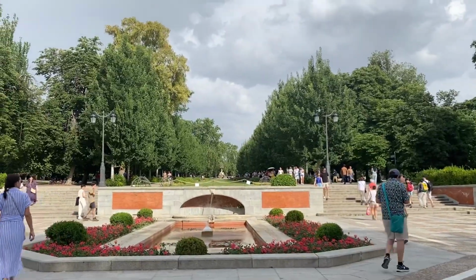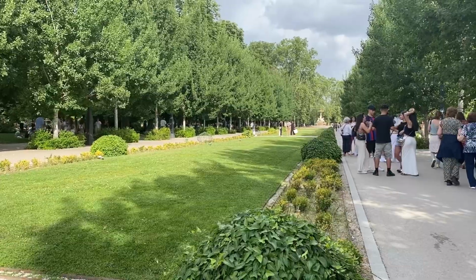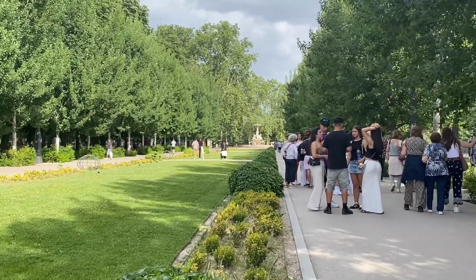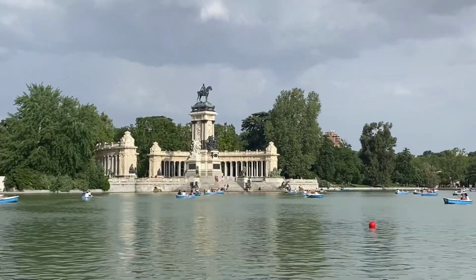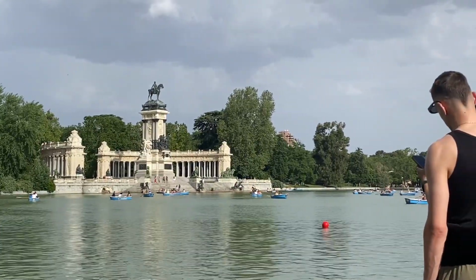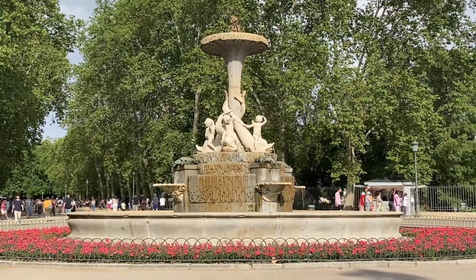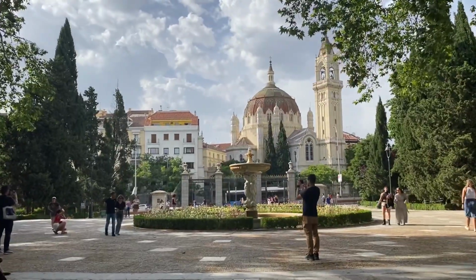In front of Puerta de Alcalá is the main entrance to Retiro Park. So we spent some time here. It's a really big park, honestly, and we did not get to see the majority of it. There is also a Crystal Palace here, which we didn't get to see because it was really hot outside. It was 37 degrees, so we didn't want to spend too much time in the sun. But it was really nice. I recommend spending a few hours here if you plan visiting.